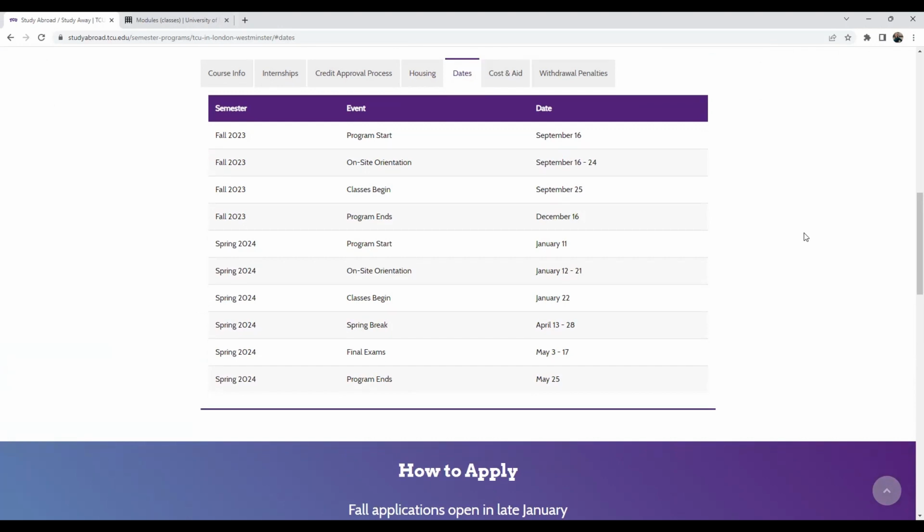As you can see in spring 24, the program will start on January 11th, classes beginning on the 22nd of January, and then the program ending on May 25th. So it is going to end later than a TCU semester. That start date, so either September 16th or January 11th, is when all students are required to be in London. And that end date, so December 16th or May 25th, is when all students are required to depart.